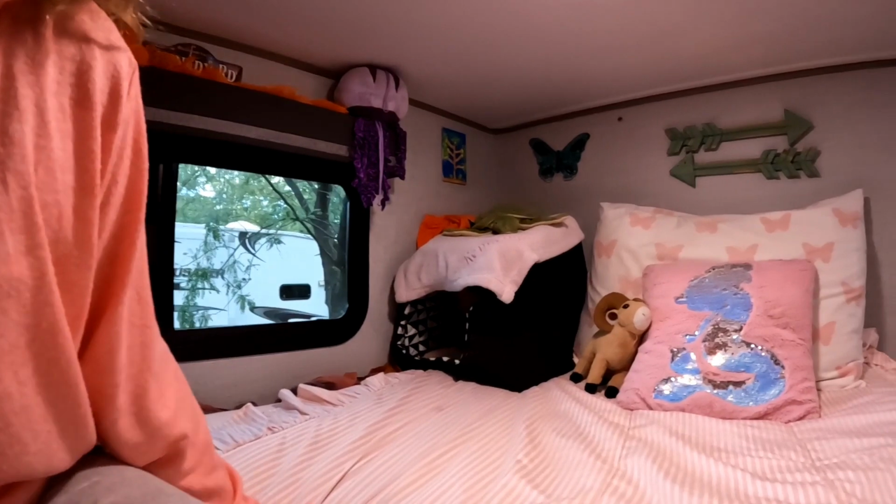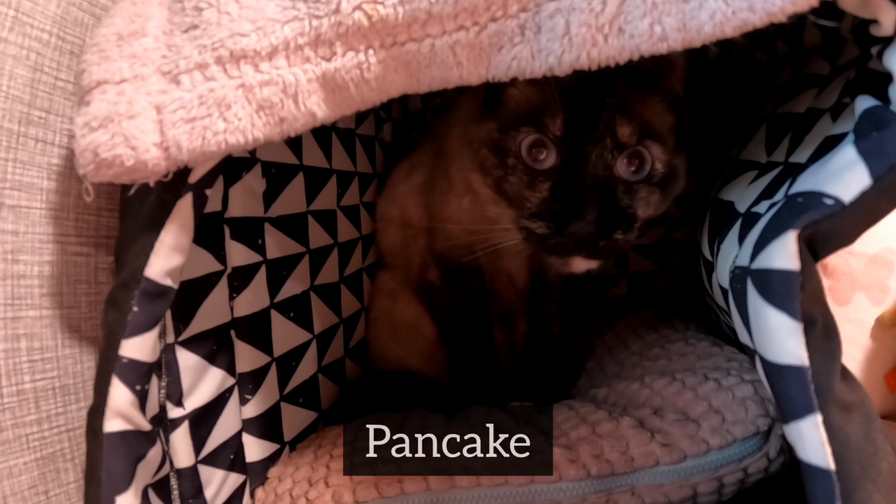Let's show the people. Pancake, can you say hi? But it's a pain to get up to her bed. She has this little ladder.